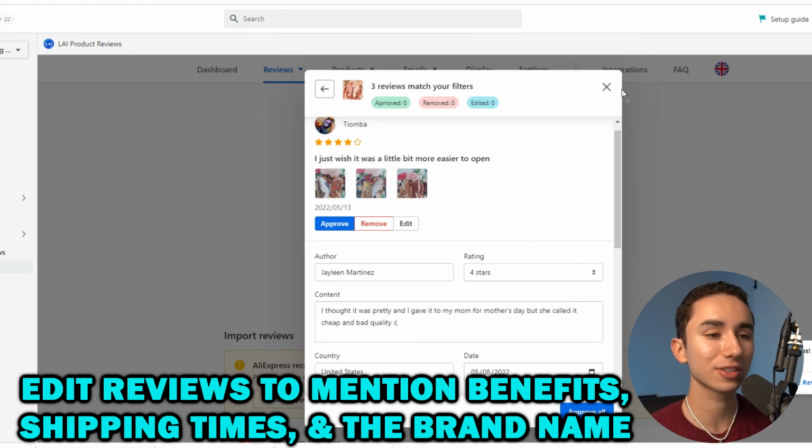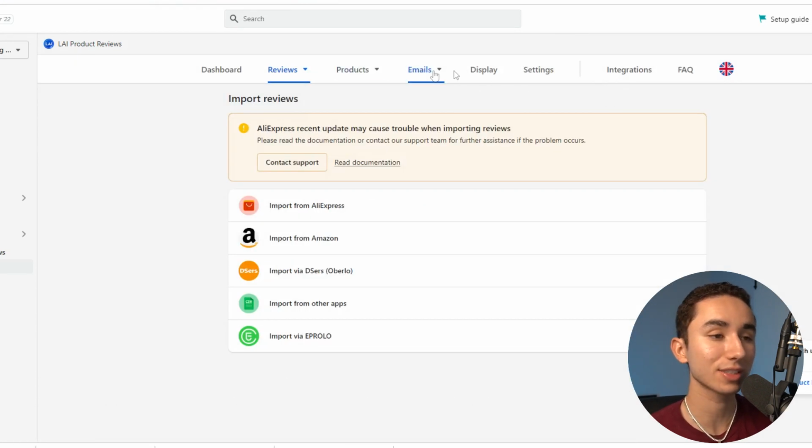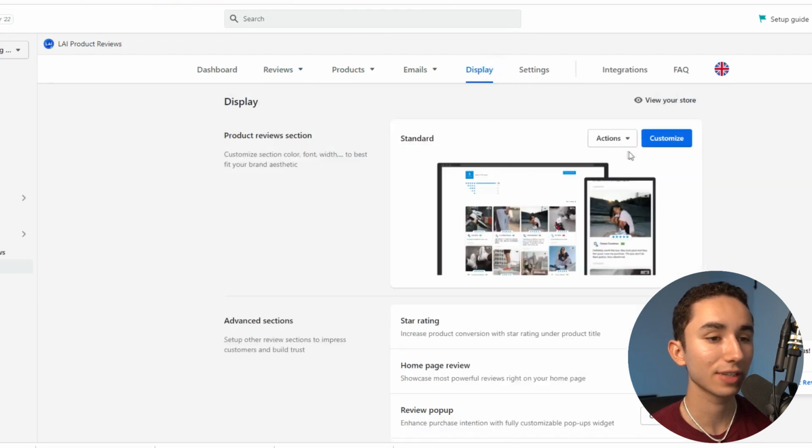And then when you're good to go, you just click approve all, and you can definitely customize the way that they're displayed as well. So you get the standard look right here. I think I do like the standard one because the images look very, very nice.